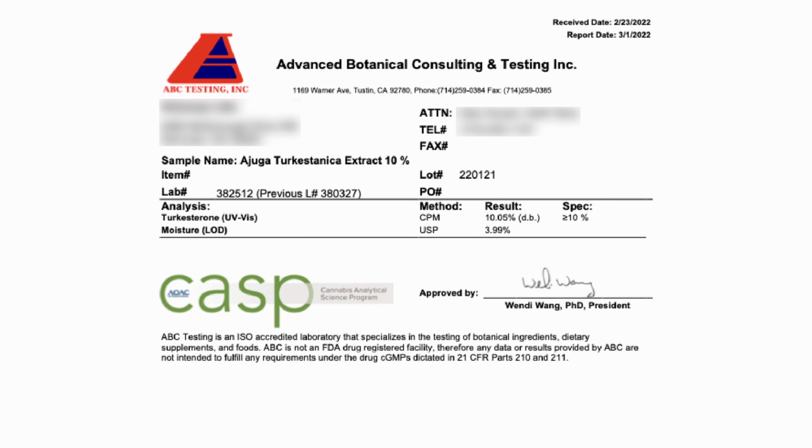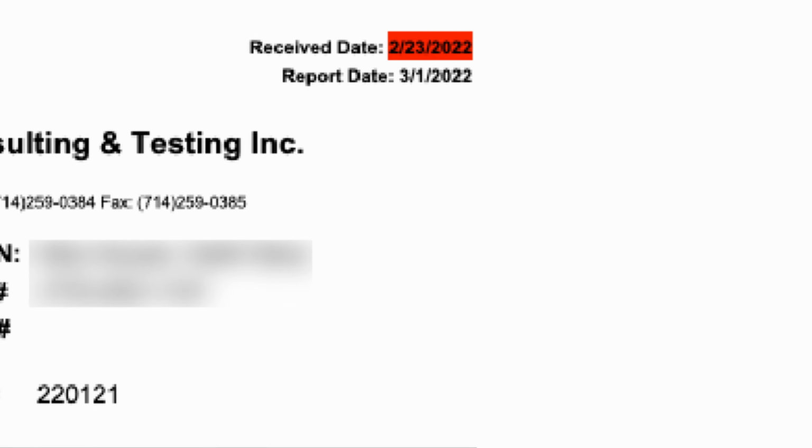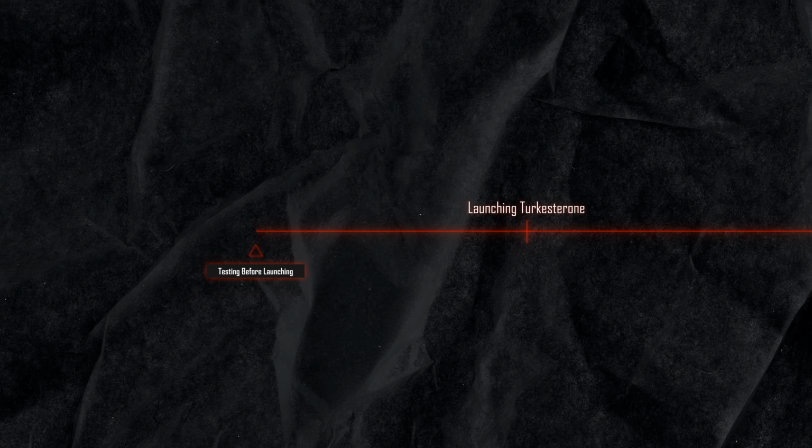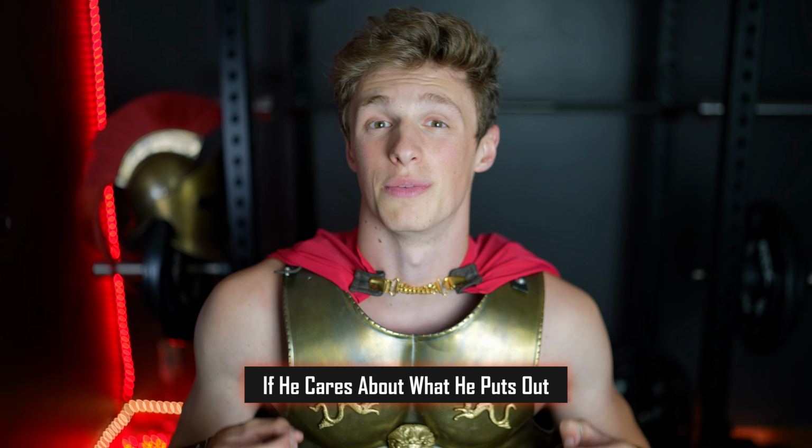Derek did have his turkesterone tested, but if we take a look at the date, the test was done on the 23rd of February. And that seems like it's a bit too late. I feel like he needs to provide tests from before he launched his supplement to show he did do his due diligence and he really cares about what he puts out.